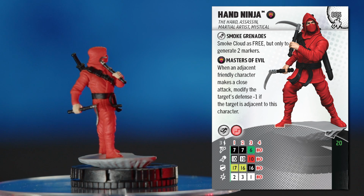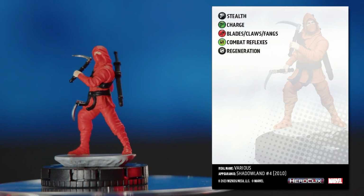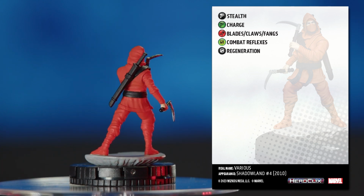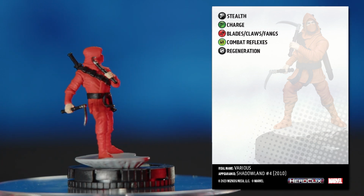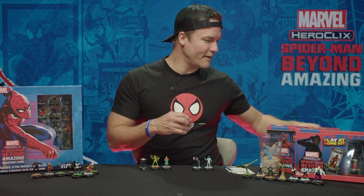We'll take a look at the back of the card, and you see that they just have Stealth and Charge and Blades, Claws, Fangs, and Combat Reflexes and Regeneration. All right, so Shadowland number 4 is where they say this particular appearance is from, but man, these ninjas have been around forever. How can you pick just one appearance of the Hand?